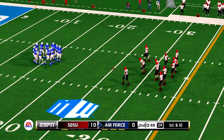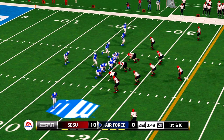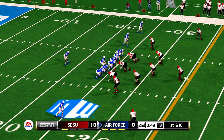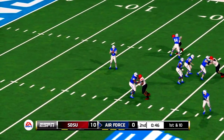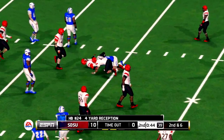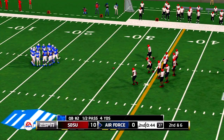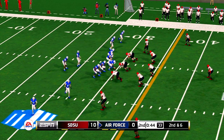You think about the challenges these two teams are facing. On one side, you've got to find a way to keep building on your lead, and on the other side, you've got to find a way to get back in it. Zips it to the back, and he's taken down around the 29-yard line. Second and six. Ball on their own 29.